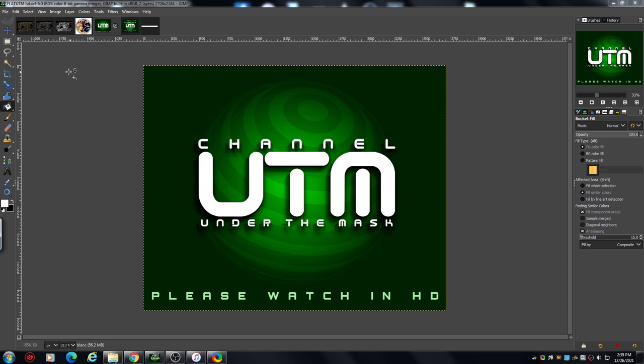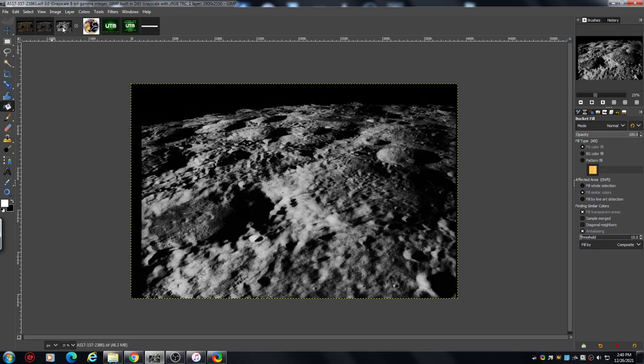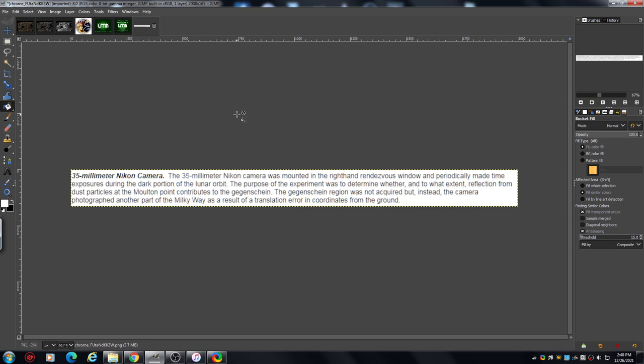Anyway, today we are looking at another Apollo mission, Apollo 17. This is the logo, horrendous. This is the image in question. I got it from the March to the Moon site. If you look at the other Moon videos, you'll be able to see the page and stuff like that. And this is the Nikon 35mm, which is like your standard SLR camera, I think.